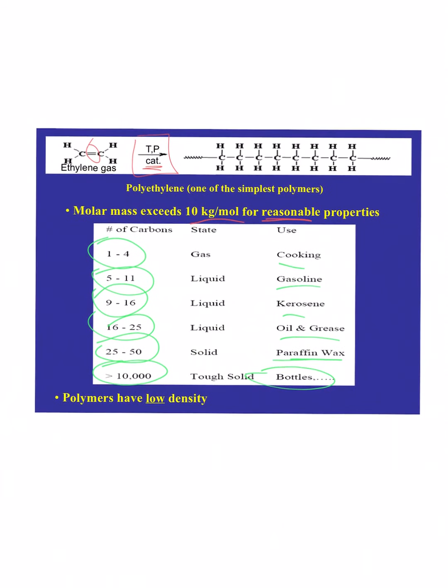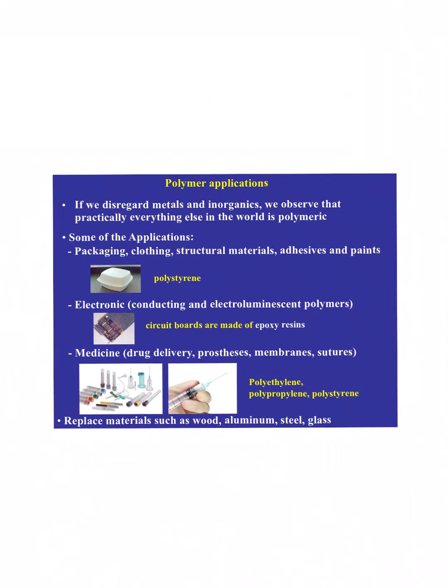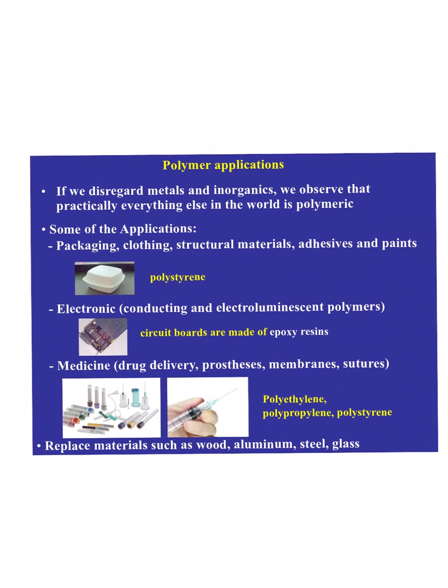Polymer applications. If we disregard metals and inorganics, we observe that practically everything else in the world is polymeric, which is sort of simplifying things a little bit. But in this context, we think about biological structures as being representations of polymers, which they sort of are. And so that is not too far off. So if you think of wood, you think of everything growing as being polymeric, there's an argument to be made that that's the case. Some of the many applications, we have packaging, clothing, structural materials, adhesives.